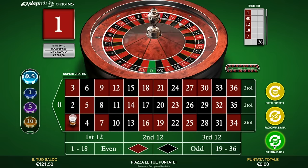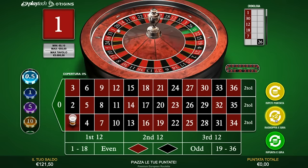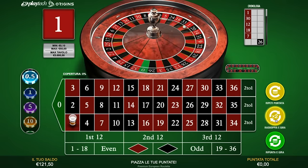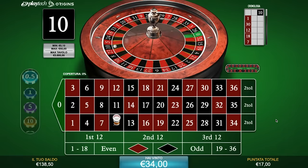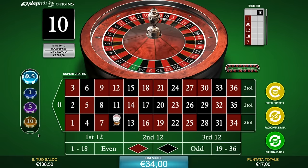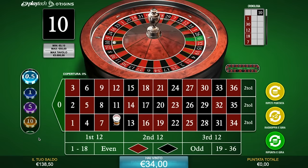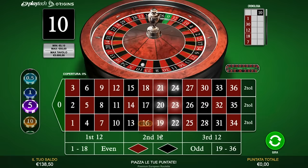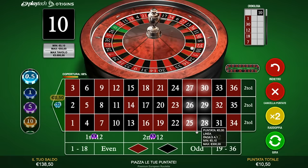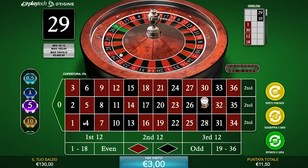Right, finally we lose. This is where the method really differs from the various doubling methods we've seen in the past. First, I'll make a round to show you what we would have done with doubling. We would have simply doubled until we won, like I did just now and won, thus recovering everything. However, in the castle method, we'll do something different. I'll show you shortly. Back to the outer wall, the base bet.